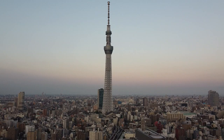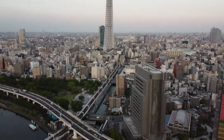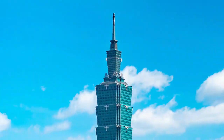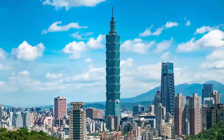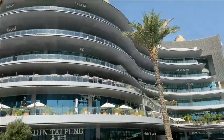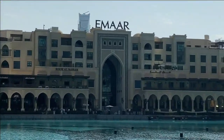Tokyo Skytree. The Tokyo Skytree is the tallest tower in Japan, standing at 634 meters. Taipei 101. Taipei 101 is a 101-story skyscraper in Taiwan that was completed in 2004. Burj Khalifa. The Burj Khalifa is the tallest building in the world, standing at 828 meters.